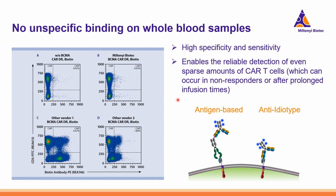A hallmark of our CAR detection reagents is the very high specificity and sensitivity. Particularly during immunomonitoring experiments, it is absolutely critical that you can reliably detect even sparse fractions of CAR-positive cells. And this is something that can be tested in advance on lysed whole blood samples of healthy donors, because these samples should not show any signs of CAR-positive cells. And here in this example, we have tested the antigen-based BCMA CAR detection reagent. And while you can see in this sample without any staining pretty much no signal for CAR-positive cells, also when treated with the BCMA CAR detection reagent from Miltenyi, this channel is basically empty.